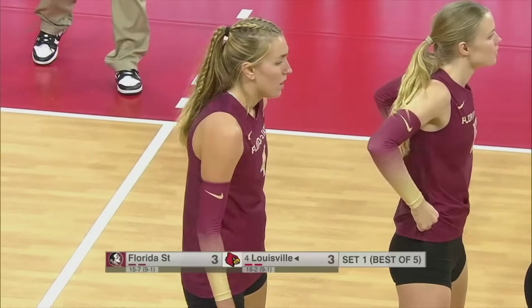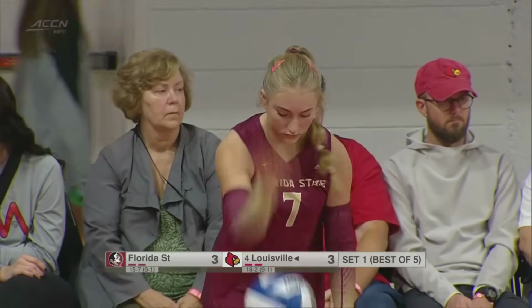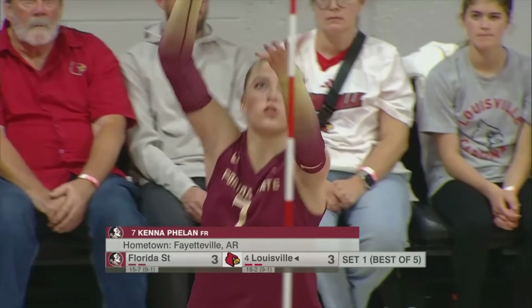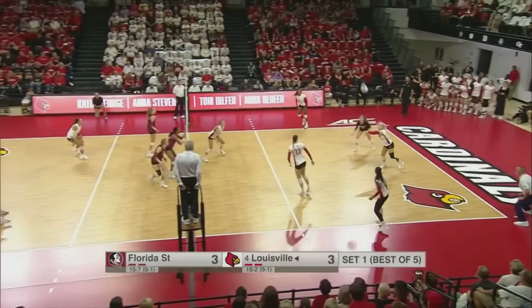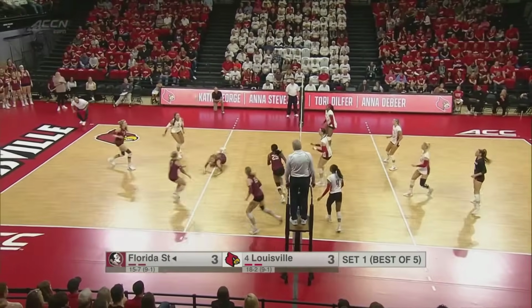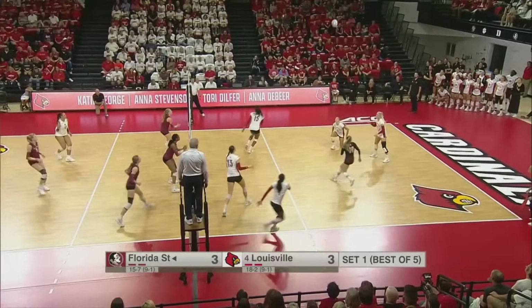And you mentioned Louisville's serving, but it's double important for Florida State to be a good serve-receiving team in this match if they're going to be able to use their middle and have options in offense. Looper gets the call for Louisville. For FSU, it's Conley.